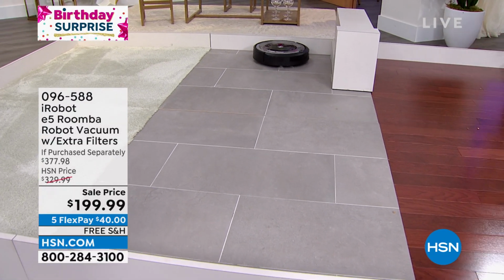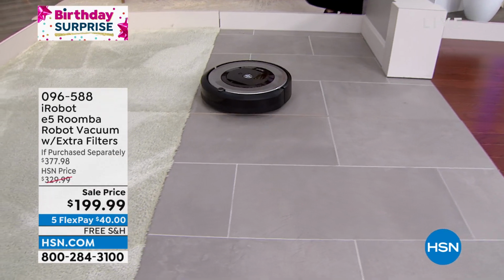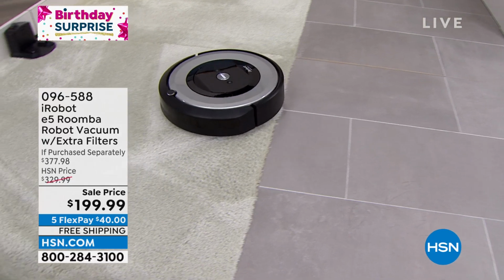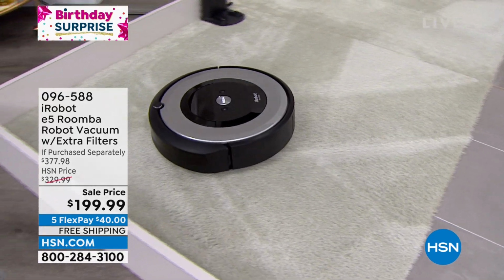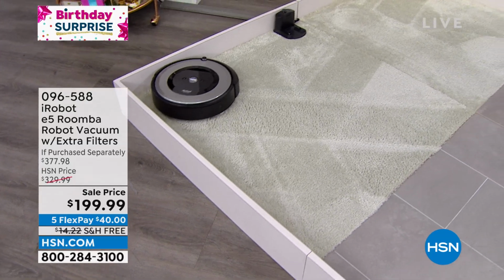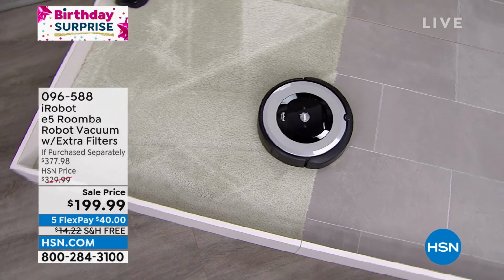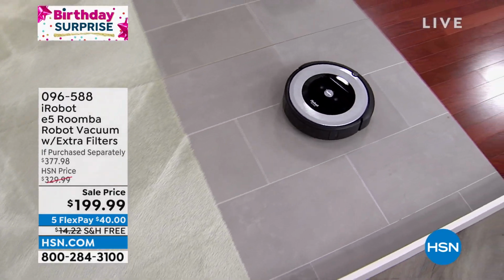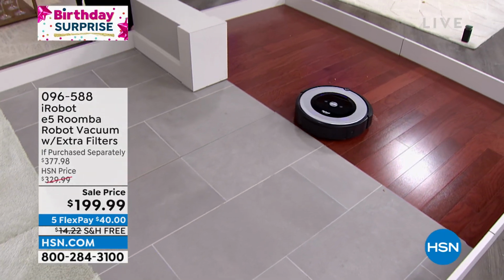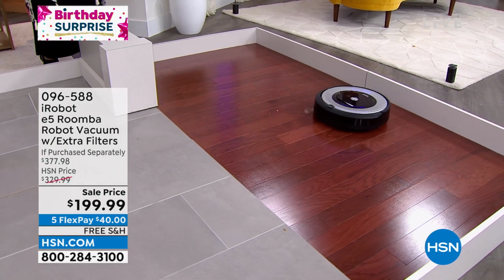We've got a little obstacle here that it kind of bumps. So when it's going up against furniture and things like that, it's going to gently touch up against it, and it's going to go back over it. So it's mapped it, and you see the carpet lines. I mean, this has actually more suction power than the 600 series. I think something like 5 times more, Kate. Maybe you could correct me. 5. Yeah, 5 times more.